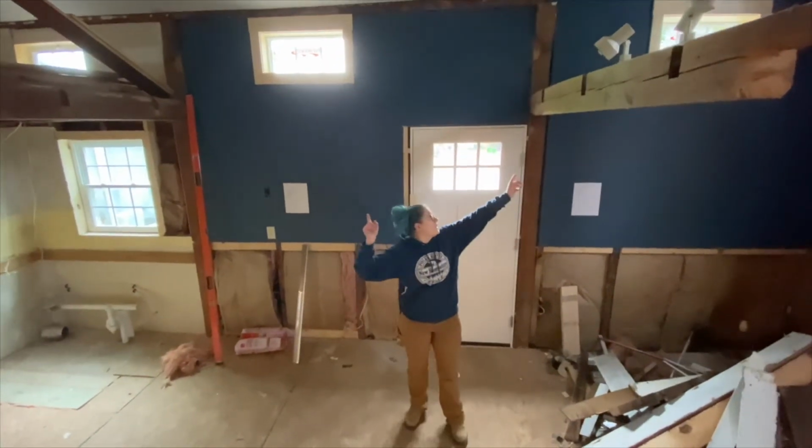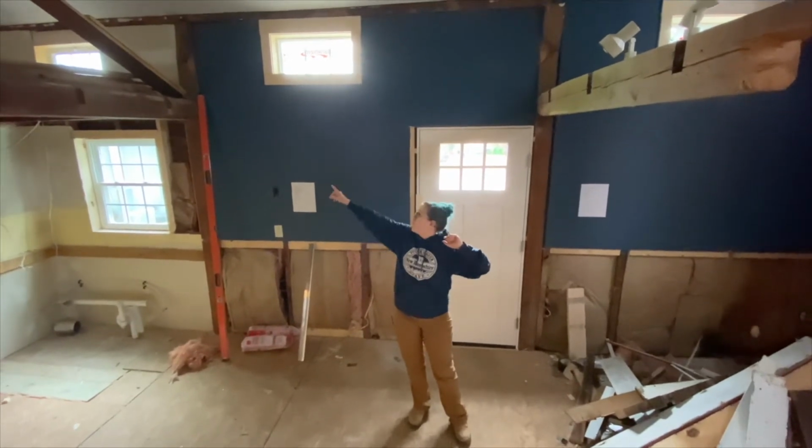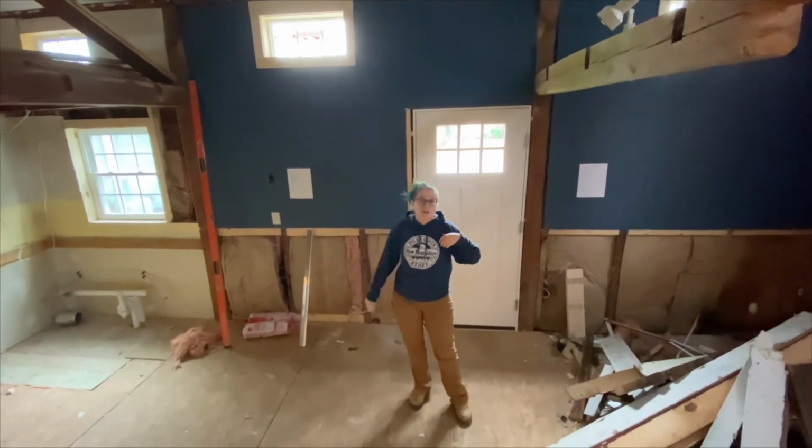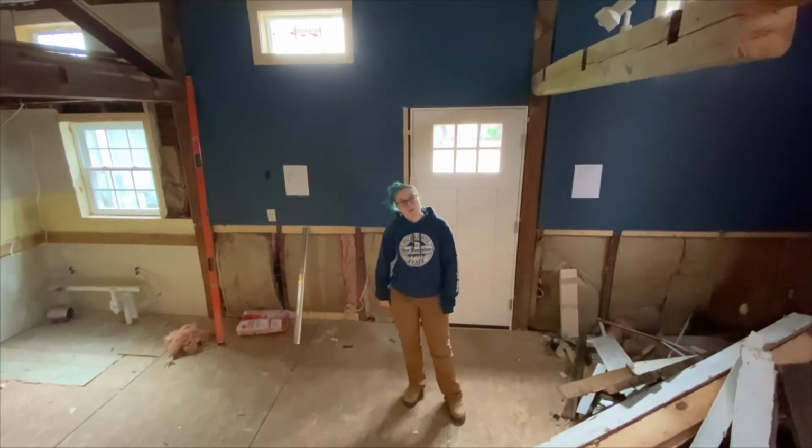Two that we can't reach are picture windows, so we can't open them, but the one that's up on the loft we are able to open so we can get a little bit of a draft when it comes spring and summertime.